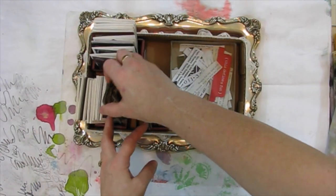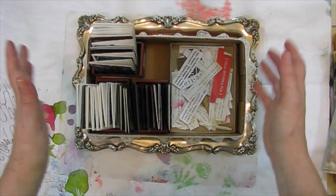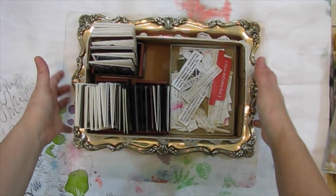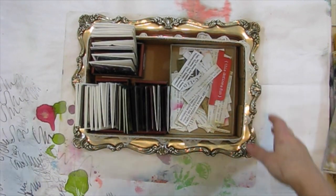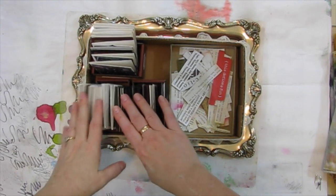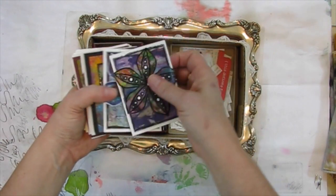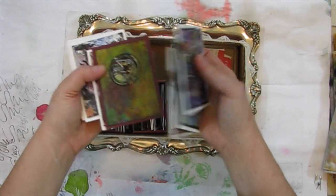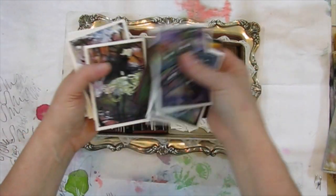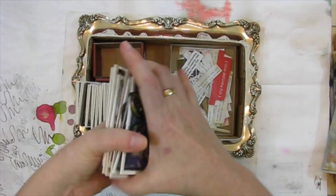So I've made a bunch of these up to have on hand for that purpose, and I keep them in this little tray that sits on top of my little tool cart. And these are all completed, ready to go cards. These all need a little something, maybe just a little sentiment, like a thank you or whatever. And then these have just barely gotten started.